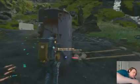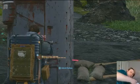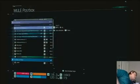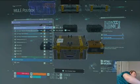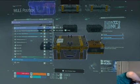Take my medicine. Oh my god, seriously? Of course, they don't have any weapons, because that would just make life too convenient.